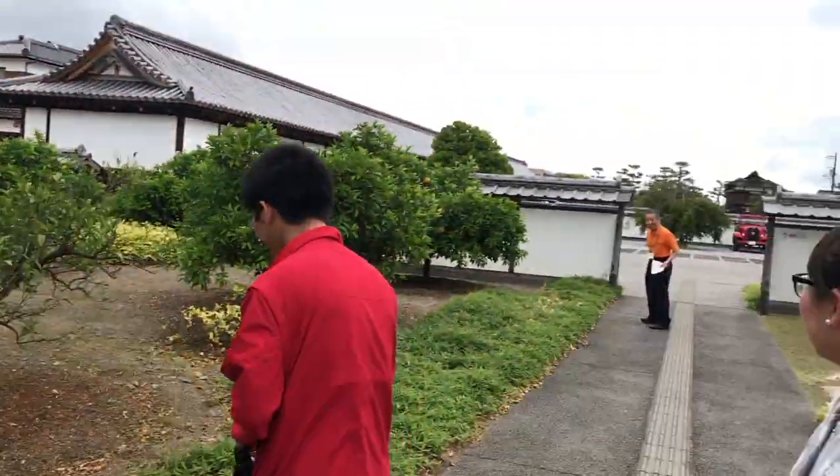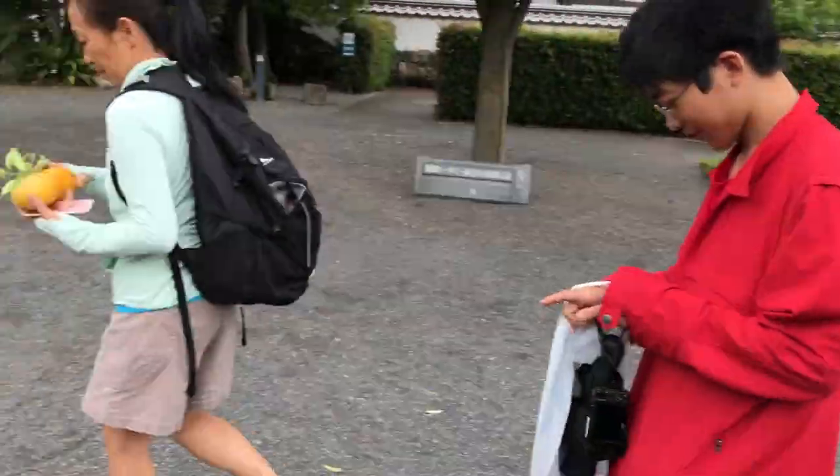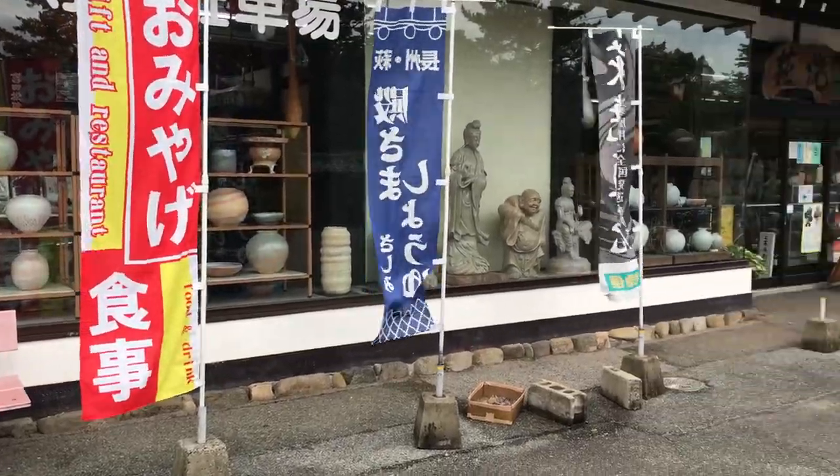Here we got two oranges from that nice man over there. Thank you, old man. Thank you. Whoa, why are you smelling it? Does it smell good?